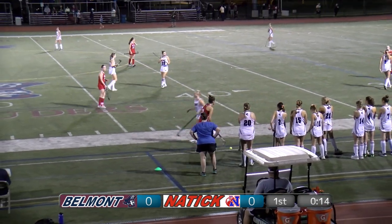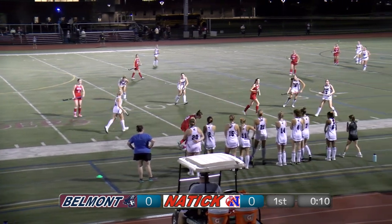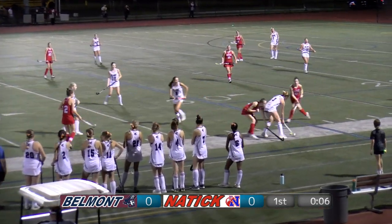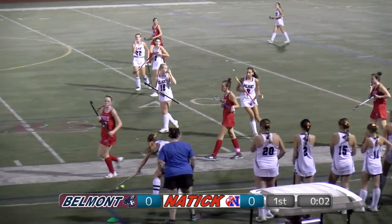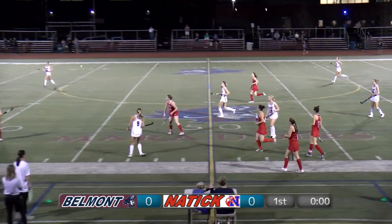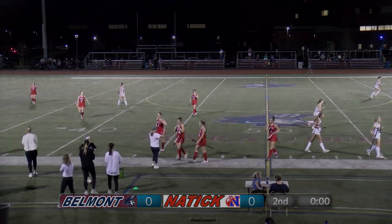Belmont ball. Oh, let's see. Nope, Natick ball. I think the players just overturned the refs there. I think so. We have 5 seconds left in the first. McKenzie's going to kill this on the sideline. That's it. 0-0 after the first quarter.